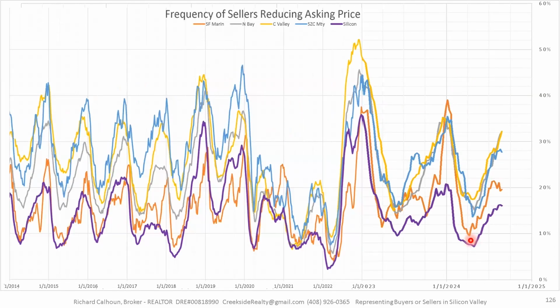Here's your frequency of seller price reductions. You can see they're all climbing, except for the cities, which seems to be having a little bit of a rebirth of the marketplace, where the frequency of price reductions has been flat and actually going down a little bit, with 1 out of 5 sellers.